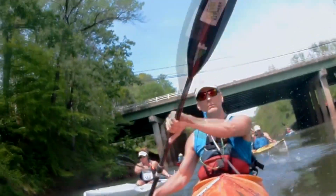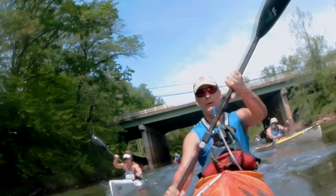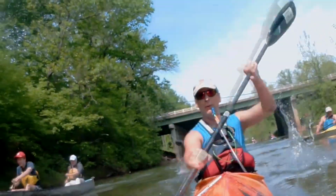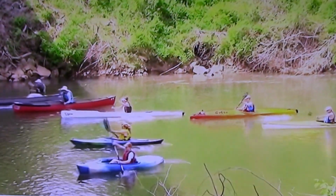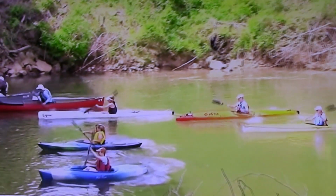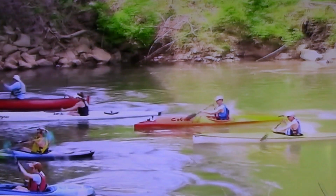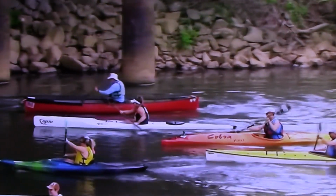Quick start to the race. The three of us, Dave, Shelly, and I, jump out to the lead pretty early. There you see Dave. And shortly here, you're going to see me get a grin on my face because I hear somebody paddling behind me, and I think it's Dave. And you'll see me get a grin on my face, and I'm trying to kick up a splash to splash whoever's behind me to maybe get them to back off a little bit.